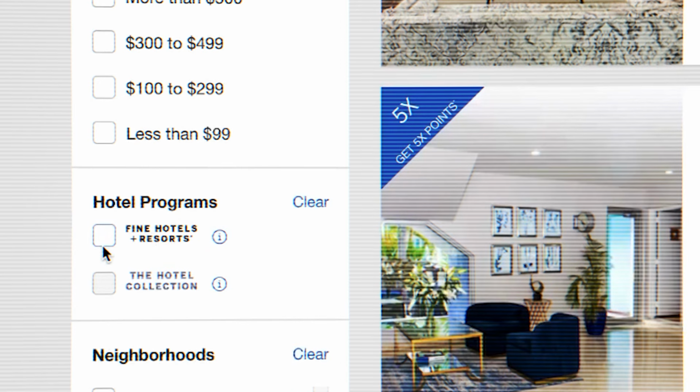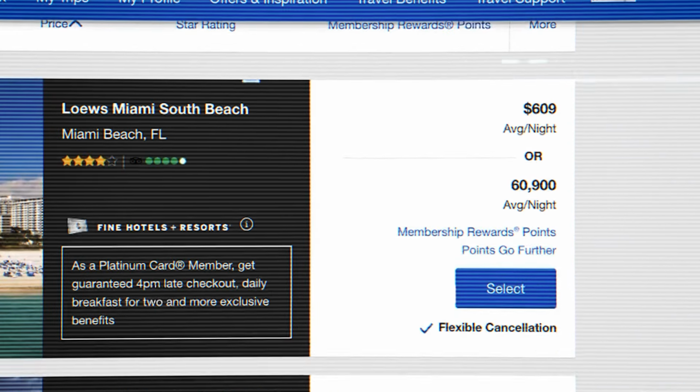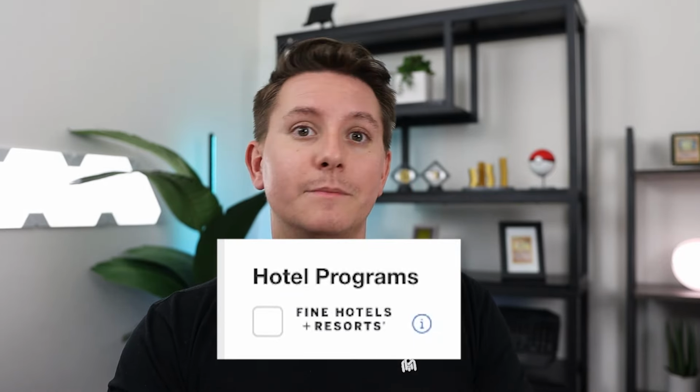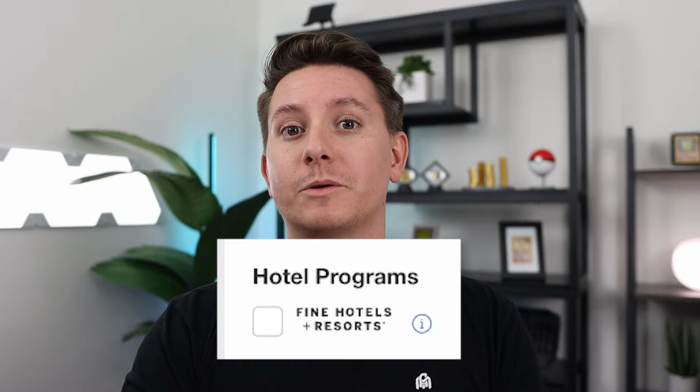But if we search for Fine Hotels and Resorts and take this first one for example, $609 divided by 60,900 points times 100 is 1 CPP, which hits our minimum target. So basically what this means is if you're booking hotels through Amex and you want the maximum point value, make sure you're booking the Fine Hotels and Resorts because Amex gives you more value for your points on those.